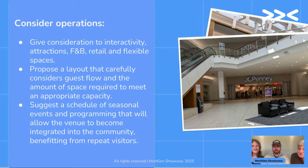The next thing was about considering things like operations, flexible spaces for things like room rental, birthday parties, food and beverage, retail opportunities, guest flow, seasonal programming, the lot. These teams have really considered so much over the past 10 or 11 months.